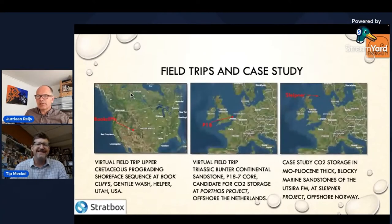So I'll show you a little bit where we're going to take you. The first stop will be the Book Cliffs in Utah, an outcrop at Gentile Wash near Helper. It's a Cretaceous prograding shoreface sequence. Then we'll move to the North Sea. It's a core of the Jurassic Bunter sandstone, and that's a candidate for the Porthos CO2 project. And the last point we stop at is the Sleipner CO2 injection project and the Utsira formation there. So let me move to another screen and go to Stratbox.